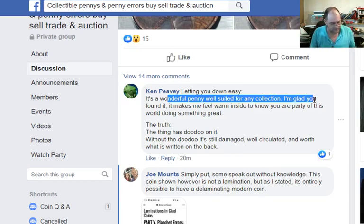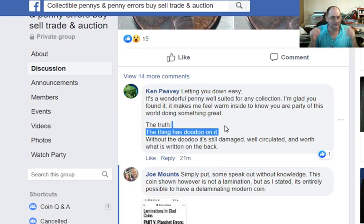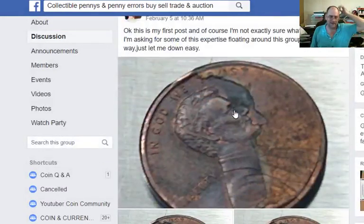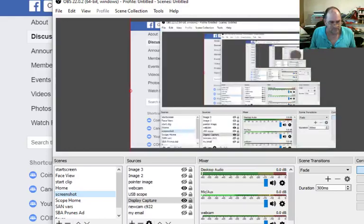Well, that doesn't really tell him what the issue is. So I add the truth. The thing has doo-doo on it. Without the doo-doo, it's still damaged, well circulated, and worth what's written on the back. How do you not hurt people's feelings? This is a challenge, isn't it?